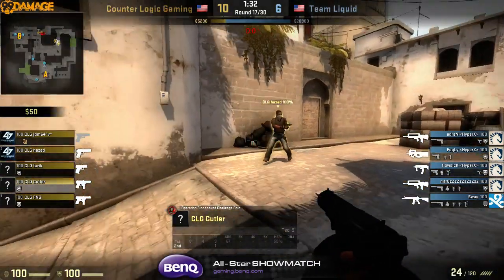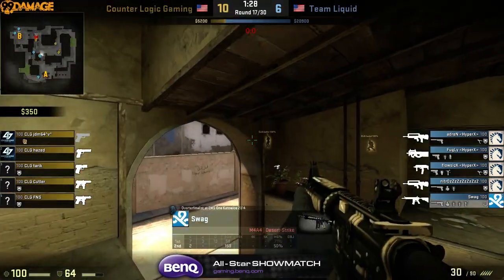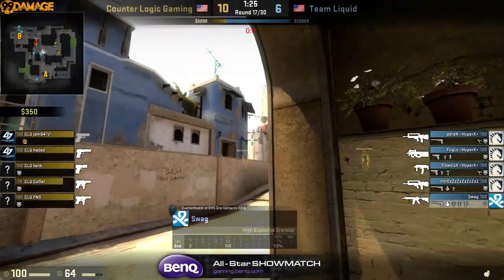Sorry, a little bit distracted there. And they have 2 Tech 9s and a Deagle on Haste. They didn't plant the bomb, so there's no reason for them to save anything right now. They need to save the upcoming round anyway.